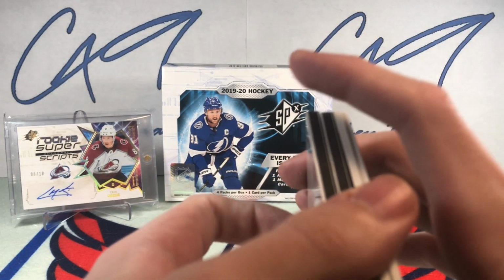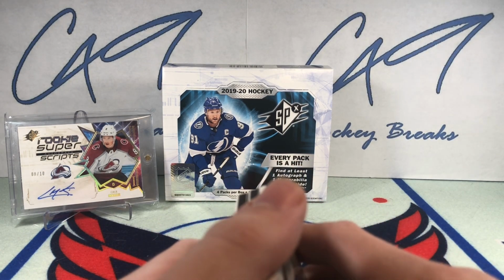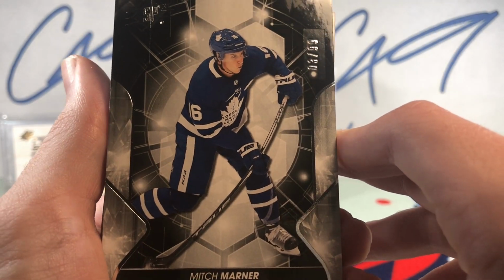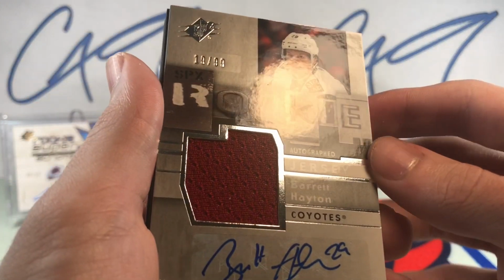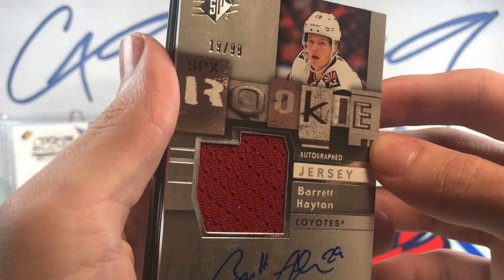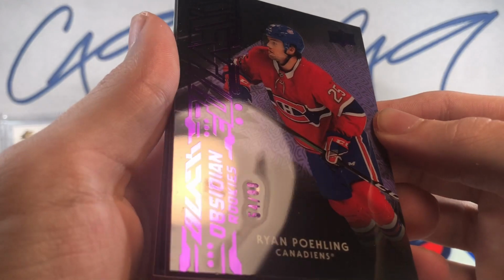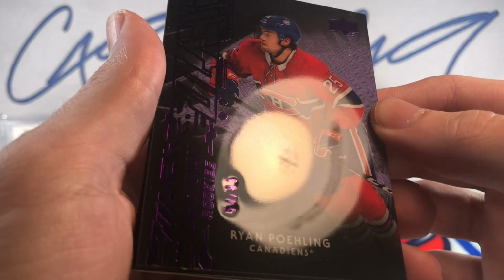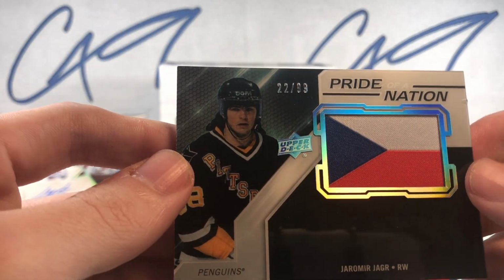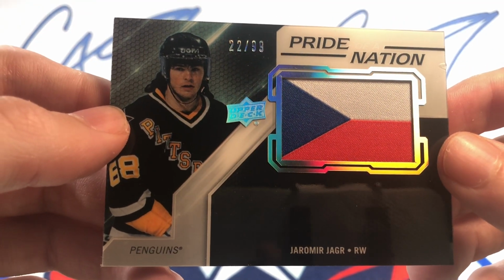Well, folks, that's going to do it for this box of 1920 SPX. A decent box in my opinion. Quick recap: Mitch Marner, 3 of 99 base. Barrett Hayden tribute, 19 of 99 autographed jersey. Black Obsidian rookies, 54 of 99 Ryan Paling. And a Pride of the Nation, 22 of 99, unfortunately not autoed, Jaromir Jagr.